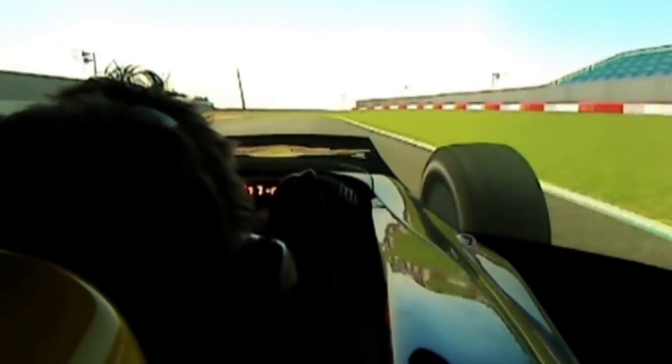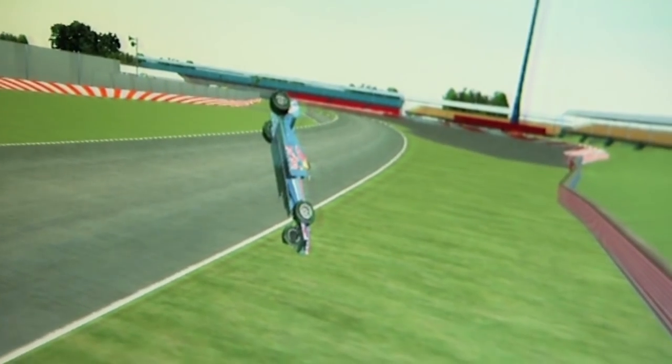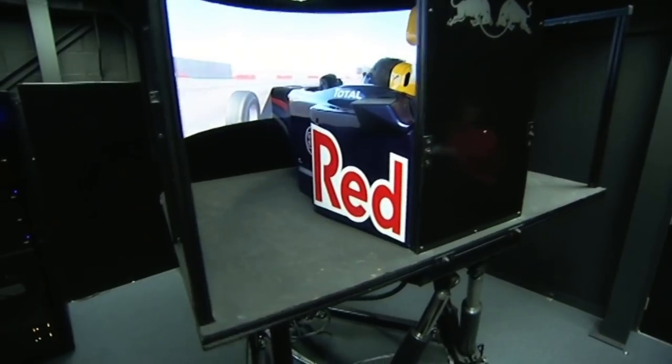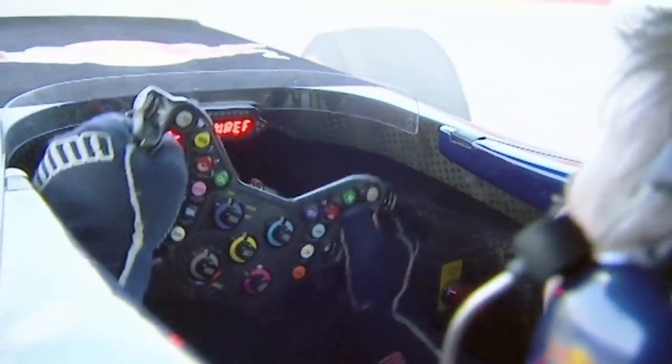Astonishing. My time of 1 minute 34.28 was 1.3 seconds faster than DC's. After spinning more times than I'd like to remember, getting stuck nose first in the grass and ending up in no man's land, I was amazed. OK, so I didn't suffer the enormous G-forces of a real F1 car, but DC was well and truly beaten.